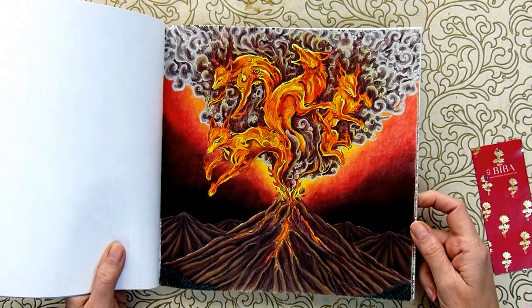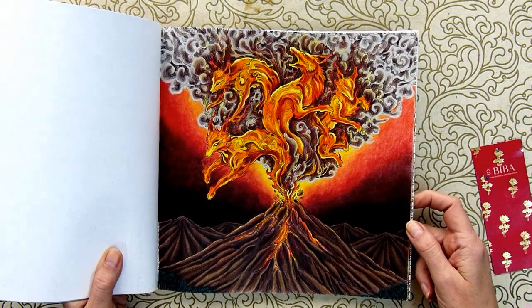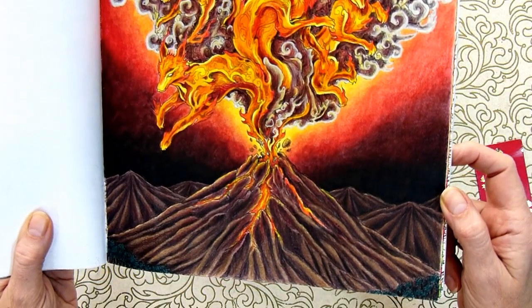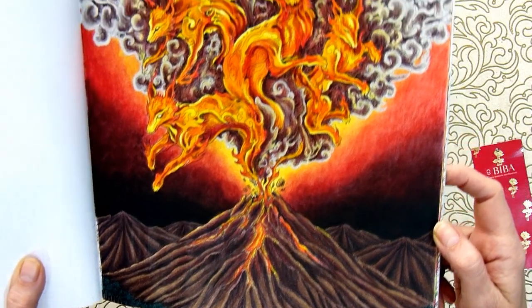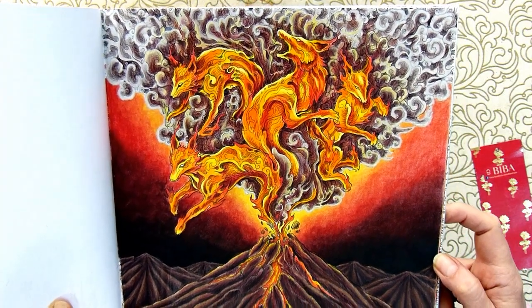and maybe not the most interesting illustration, but I do like how it turned out. Really, this atmosphere of volcano, all those fires, smoke.